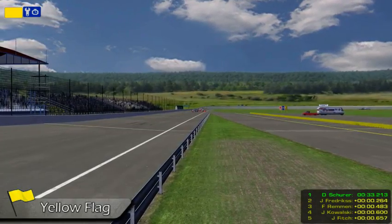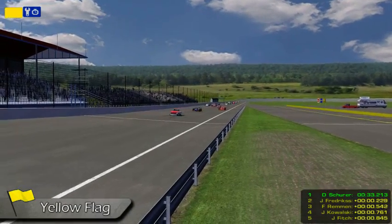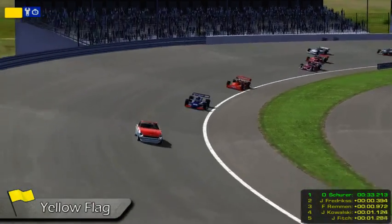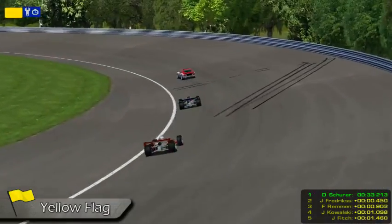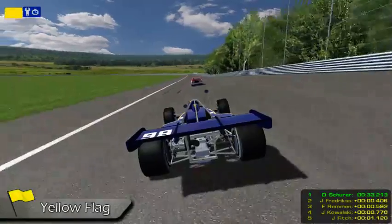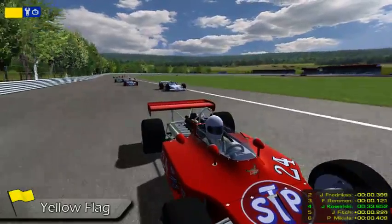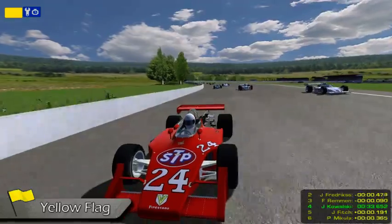So as we run under yellow flag once again, I believe we will have one more lap of safety car with the top 10 at the moment being Dana Schurer in first, Jakob Fredriksson second, François Remet in third, Jan Kowalski doing really well in this second heat, going into fourth with his Kingfish 73.